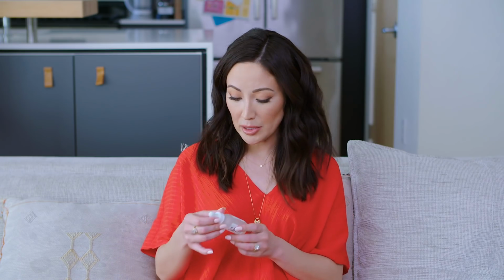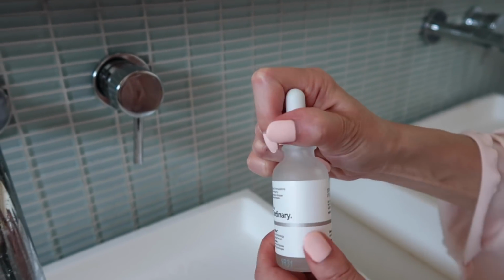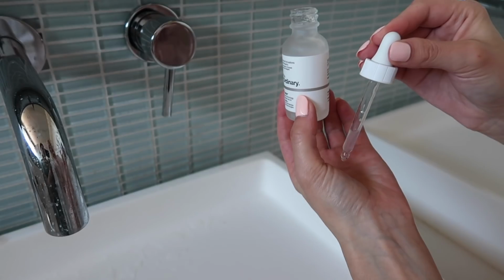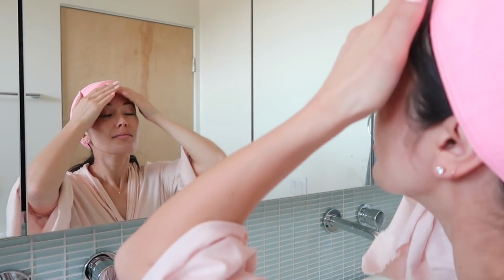I told you guys that I've been experiencing more dry skin lately with this pregnancy. So another product that I've been using, again from The Ordinary, is the Buffet. This is their peptide serum, but it has hyaluronic acid in it. To me, it's actually more hyaluronic acid than it is peptides. But peptides are nice for anti-aging and for getting your skin to feel a little bit plumper and everything like that.